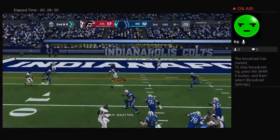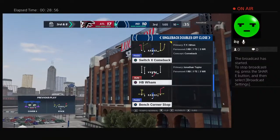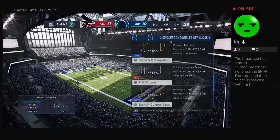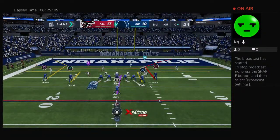Throwing on 2nd and 8. Rivers. And he fires one incomplete. Zach Pascal, the intended receiver. And that takes us from 2nd to 3rd down. And this one too low. 8 yards to go. So the failure to connect on 2nd down leaves them staring up here at a 3rd and 8.